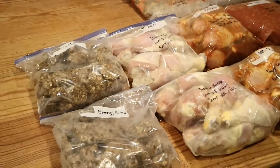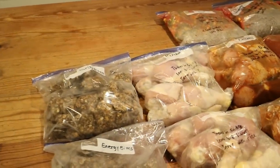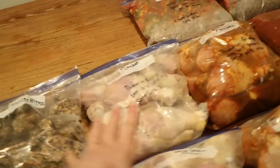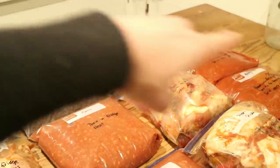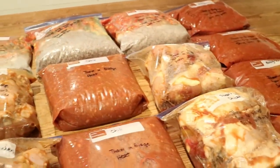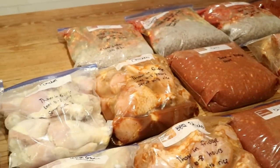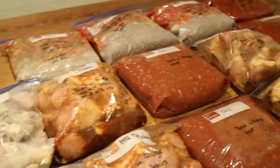Okay, it was about 5 hours worth of work from start to finish, and this is what we have. 2 bags of energy bites, 2 big bags of lemon garlic chicken, 2 barbecue chicken, 3 hamburger soup, 4 of the bolognese, 2 sweet and sour chicken, and 2 chili. Plus we have our extra onions and garlic that we put in individual bags in the refrigerator. So, whew, I feel good about that.